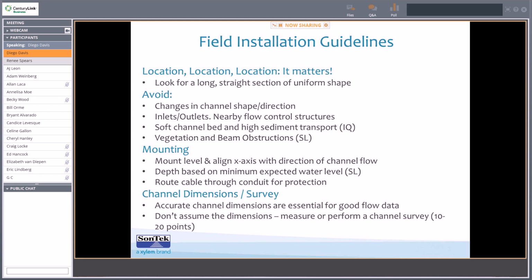And then for the IQ, the uplooking models, soft channel beds with high sediment transport are going to be an issue, obviously, because that instrument can become buried. And once it becomes buried, it'll be difficult to get data off it until you're able to wipe it down or maintain it.